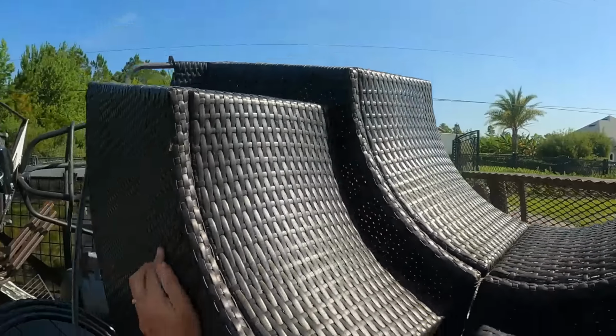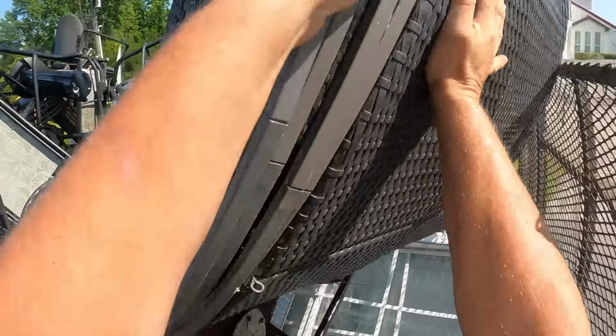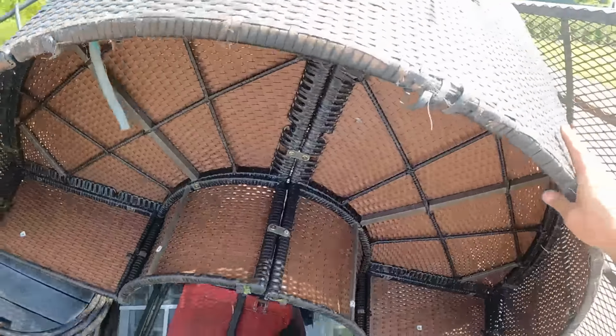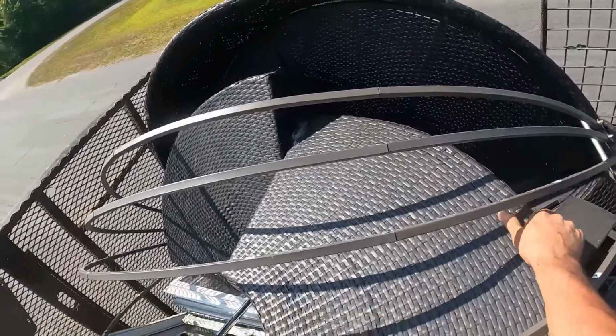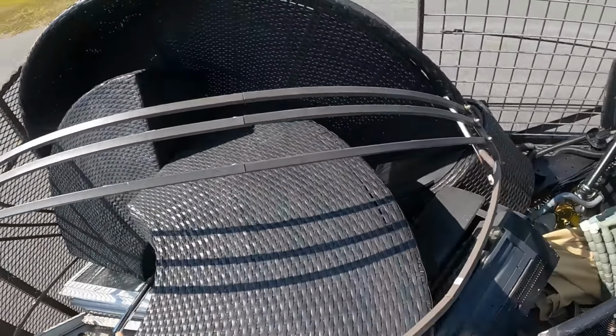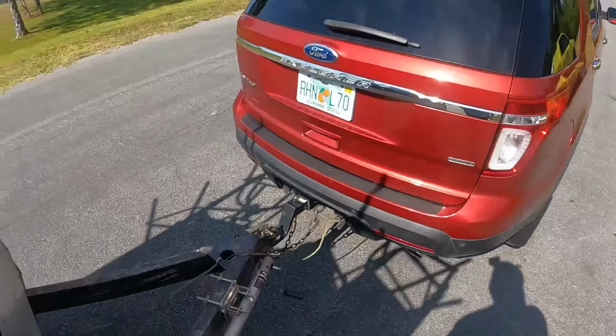All right, let's see if I can get this in one pickup here. Stay in there. Turn you like such. Yeah, it should work. Let's get that one thing fixed up so we're not blocking our space. There we go. All right, kids, let's go.